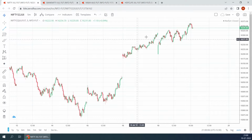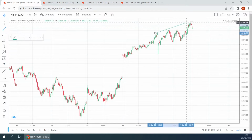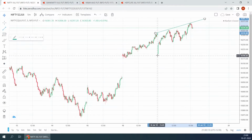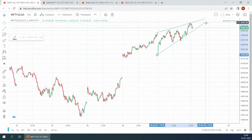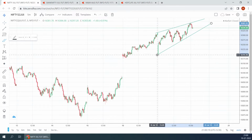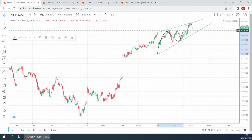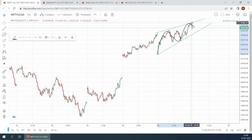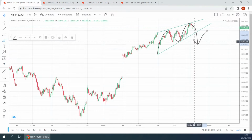Let's clear all this. See, this is your channel, and this is your channel. Now what is this movement called? This is called an upward wedge, or rising wedge, whatever you call it. Usually it has a breakdown downwards.